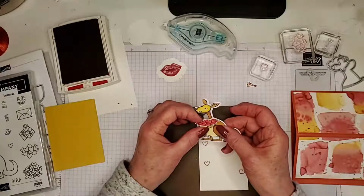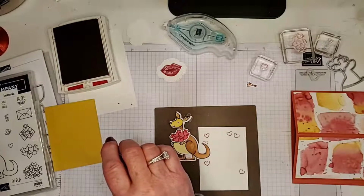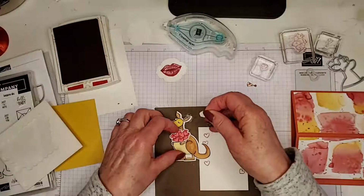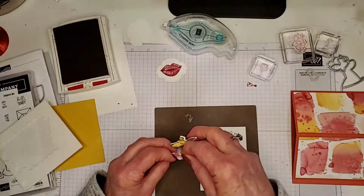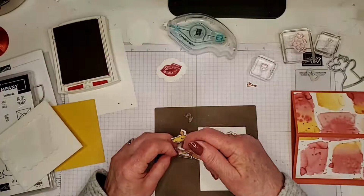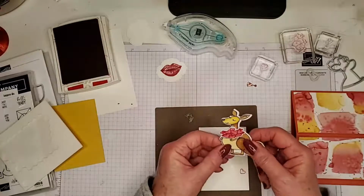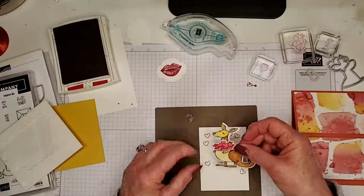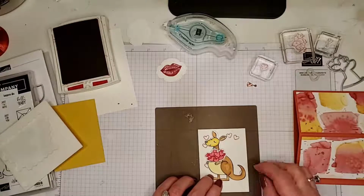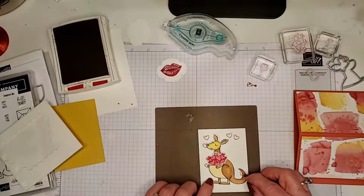And if you wanted this to be dimensioned out, I should have put the dimension on there before I stuck that down, but hopefully I can just slide a dimensional behind that. I think I want the hearts to pop up just a tiny bit. So let's take the other backing off, and we'll just slip that in behind. There we go. Okay, so now the hearts are away from his body, or her body. Okay, so we're going to put her here. So I've got some hearts covered, but that's okay.